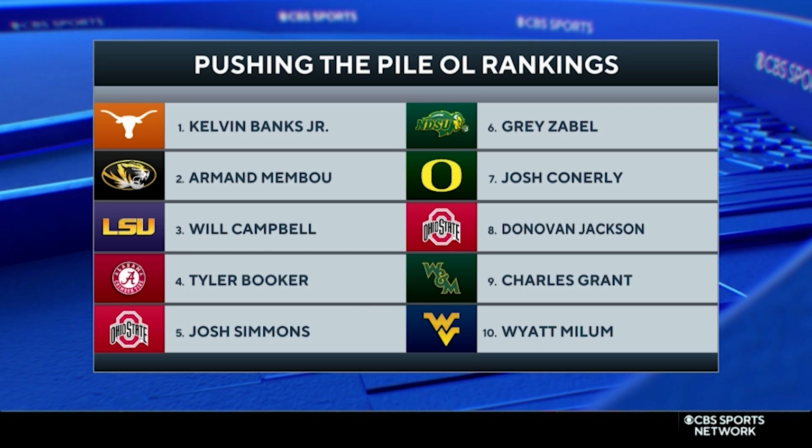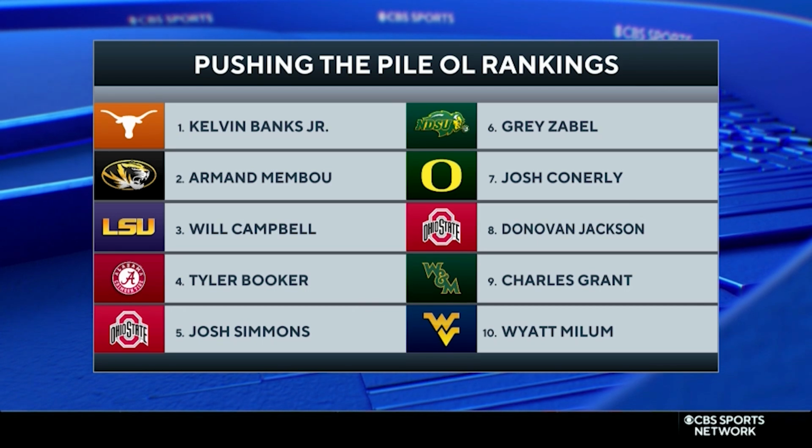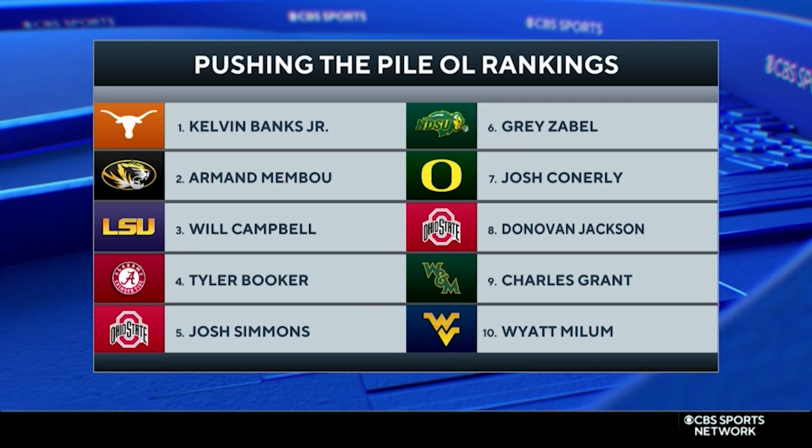Donovan Jackson, the guard/tackle from Ohio State. Loved his tape at guard, but I think what I saw from him at tackle at the end of the season, I think he could play there. He's got the size, he's got the length, he's got the athleticism to do it. He's number 8 on this list.